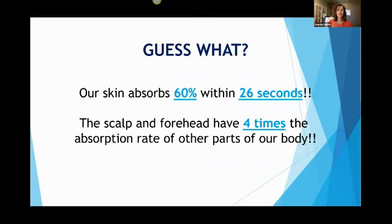The other thought about skincare that makes this total sense, that we're adding this into our company, is that the scalp and the forehead have 4 times the absorption rate of other parts of your body. So every time you're shampooing or, as females, putting on hairspray, all of these different things, that's getting absorbed even quicker than if we were just putting it on the rest of the parts of our body.